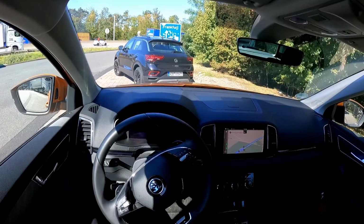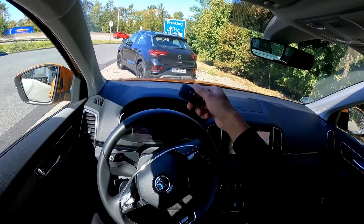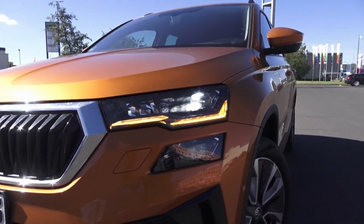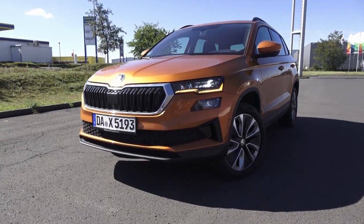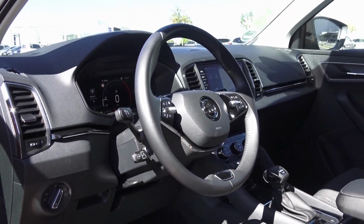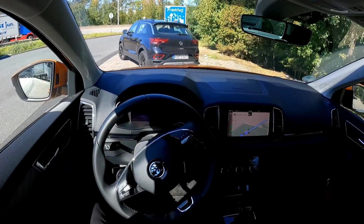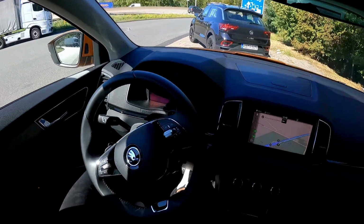Welcome to Catching Cars. My name is Isaiah, and this right here is the key to our test vehicle today, which is a 2022 Skoda Karoq, the facelifted model with the 2-liter TDI, DSG, and 4-wheel drive. Of course, we're going to hit the Autobahn, get in an acceleration run today again, and see how this thing goes, and then I'll come back and tell you guys what I think of the Skoda Karoq.